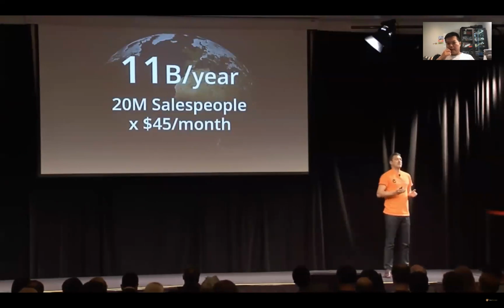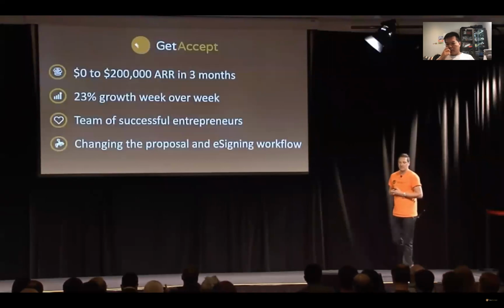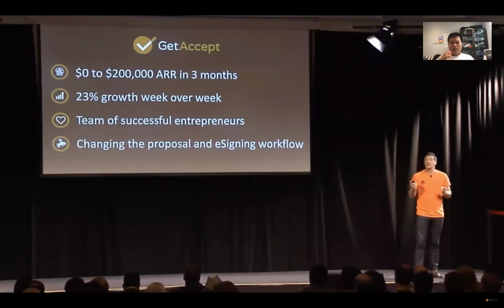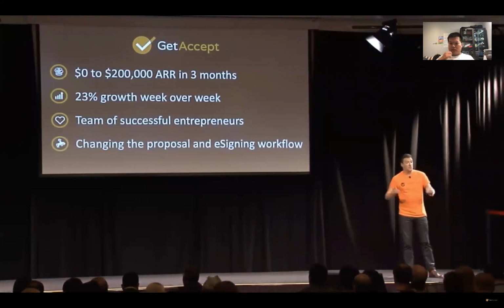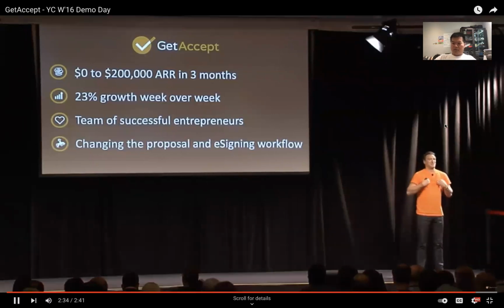Previously, we built the biggest marketing automation company in Scandinavia, so we know how to execute. Let's recap. We are growing really fast, and we are a team of successful entrepreneurs. And I think you all get it now. We help our customers make more money, we make money, and you could make money. So come and talk to us. We are GetAccept, and we are changing the proposal and e-signing workflow. Thank you.